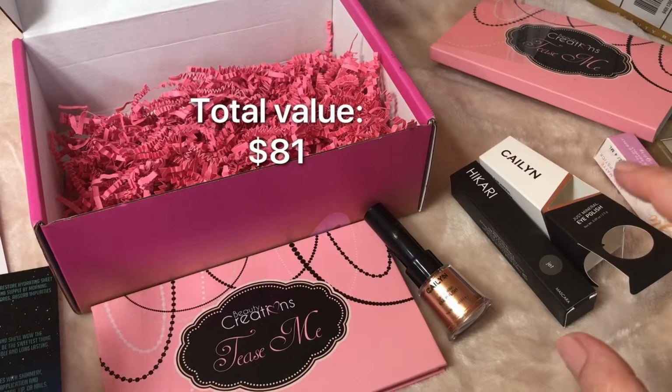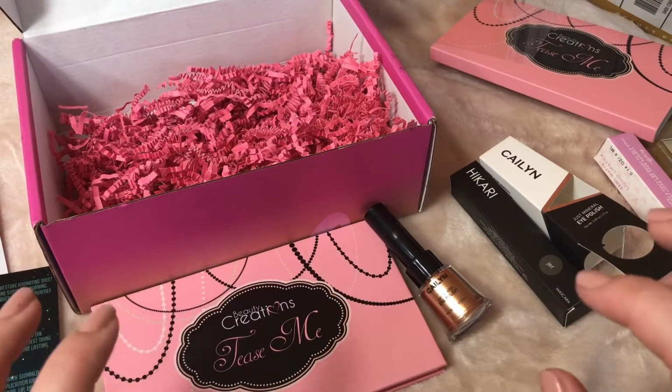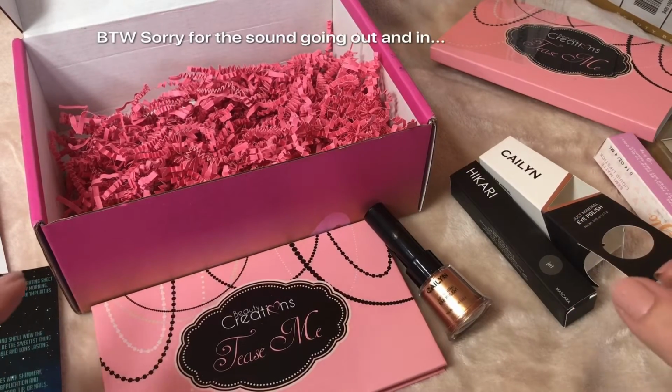I actually really enjoyed this box. I feel like this one was almost on the level of BoxyCharm for my liking, not in terms of price range, but just in the sense that I did really enjoy these items.